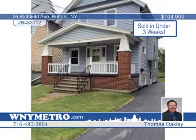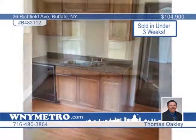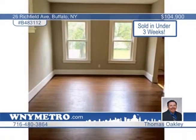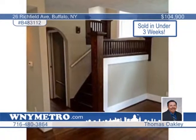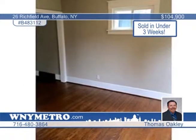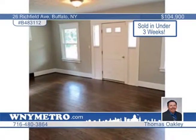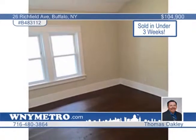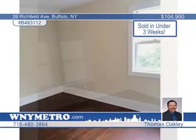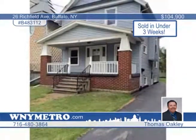Thomas Oakley sold this South Buffalo home in under 3 weeks, and he could do the same for you. Discover updates in the kitchen, bath, electrical, roof, siding, and windows. Nicely refinished hardwood floors are just waiting to be seen throughout. Enjoy the central air for those hot days. Relax outside on the covered front porch overlooking a huge yard. Give Thomas Oakley a call today to create a customized marketing plan to sell your home.